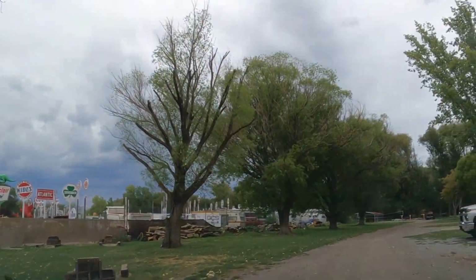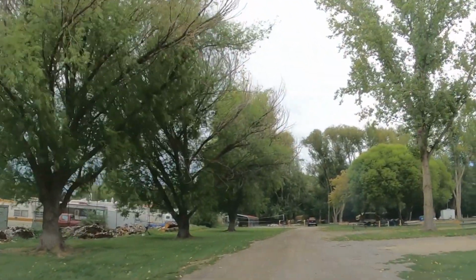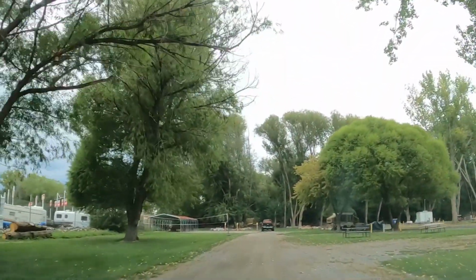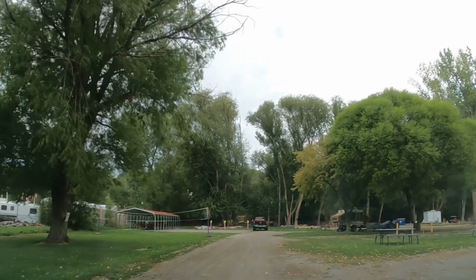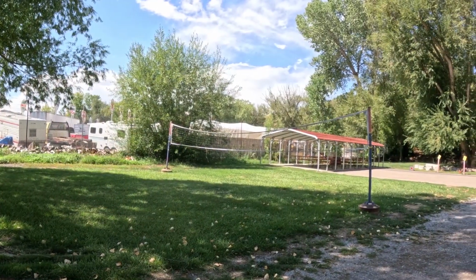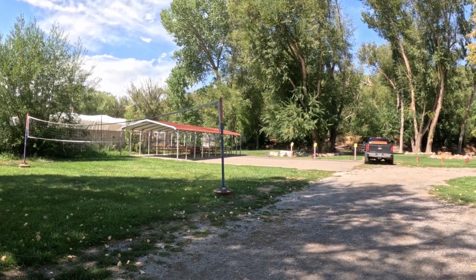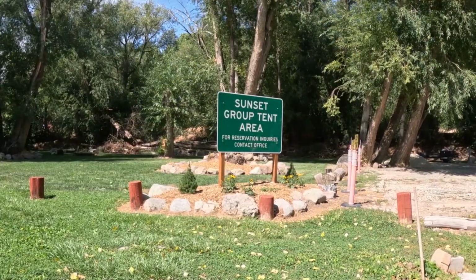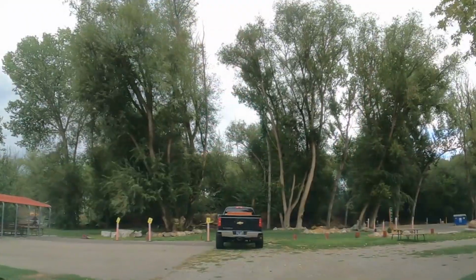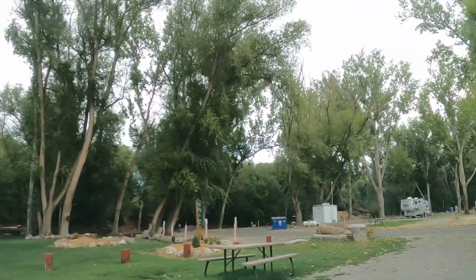That's right. Now, this one row is gravel. The rest of the park is paved. But this row is all, the campsites along the right are water and electric only, no sewer. And back here is another volleyball court, another pavilion, and this is the other tent area, the Sunset Group tent camp area. Now we're going to follow the road here around to the back side of the park.